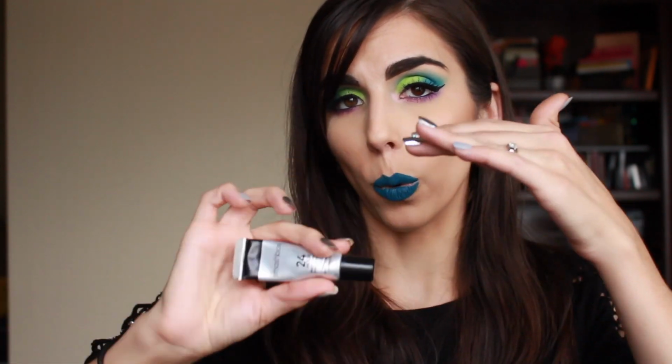I might be able to get maybe another couple days or a week's worth if I cut it open, but it's fine. I'm fine. I do enjoy this primer. I think it's really nice. It doesn't take the place of my Lorac Cosmetics Behind the Scenes eyeshadow primer, but it is one below that.